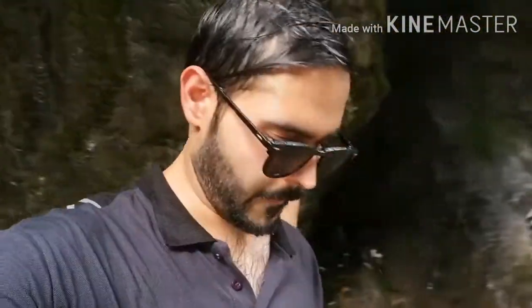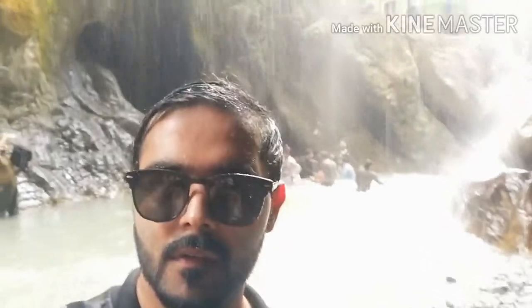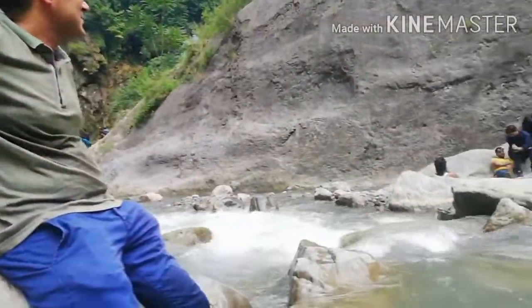There are even shallow areas where you can walk through the water as well. There are no frogs in the water and there are very few insects in the area because it's running water, so you can enjoy your experience.